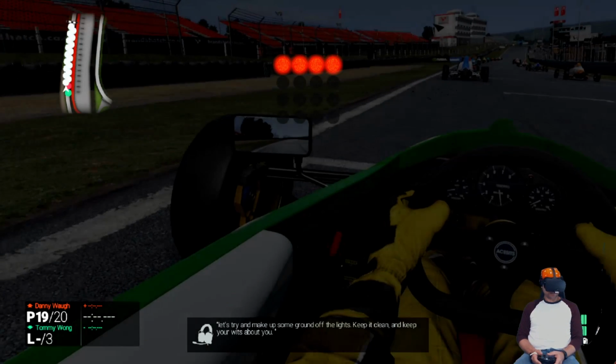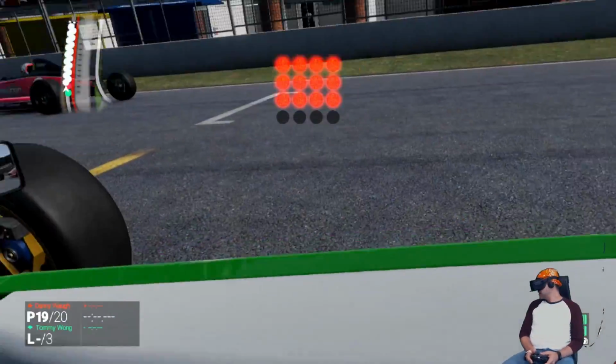not identical cars. Let's try and make up some ground here. Random start, off the lights. Keep it clean. Keep your wits about you, and you can see, you can look around.